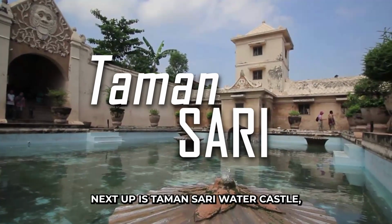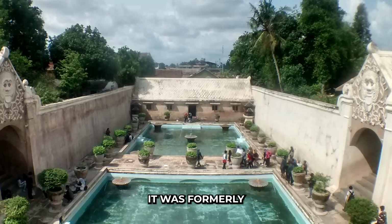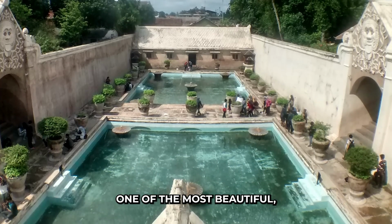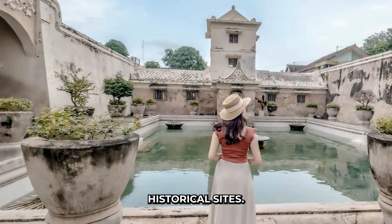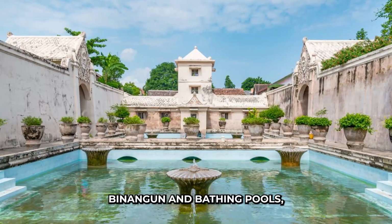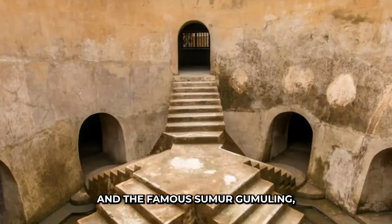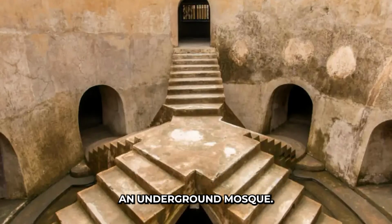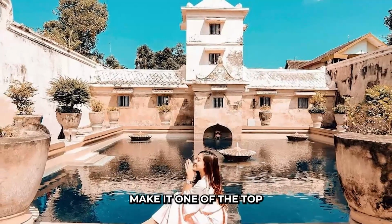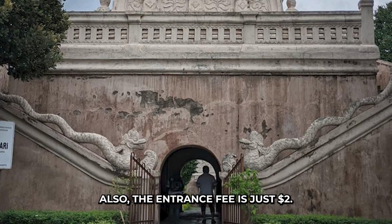Taman Sari. Next up is Taman Sari Water Castle, which is located in the middle of the city. It was formerly the Sultan's royal garden. Now it has turned into one of the most beautiful, calm, and picturesque historical sites. Some highlights include the Umbul Binangun bathing pools, the majestic Gedong Kenongo, an artificial island, and the famous Sumur Gumuling, an underground mosque. Taman Sari's unique touch of heritage and breathtaking views make it one of the top things to do in Yogyakarta. Also, the entrance fee is just $2.